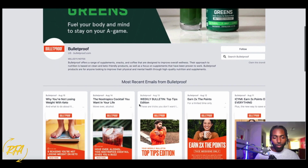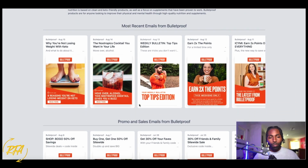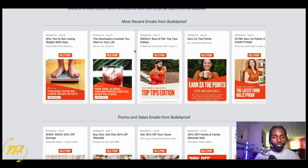This is a supplement brand. So let's say that you're a supplement brand and you're looking to find ways to get to that 42x return on ad spend. What Mills allows you to do is not only check out one of their emails, but check out how they're nurturing their customers day after day with new emails.